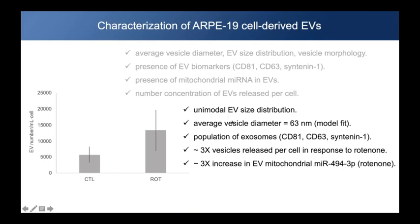We obtain a unimodal size distribution. The model fit tells us the average diameter of this distribution is about 63 nanometers. The SP Iris identifies a population of exosomes within this size distribution of particles we measure. And within the extension of the model, scaling behavior down to lower diameters, we measure approximately a threefold increase in the number of vesicles released per cell when the cells are mitochondrially distressed. I haven't shown this data, but we've also measured approximately a threefold increase in mitochondrial microRNA miR494-3P as we distress, or impair, these cells with rotenone.